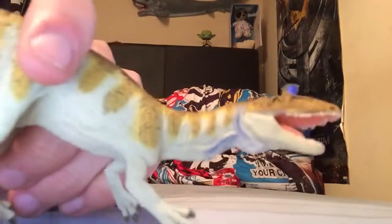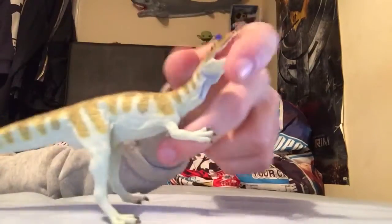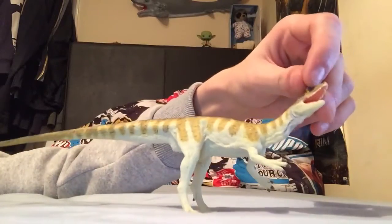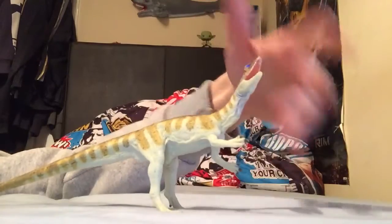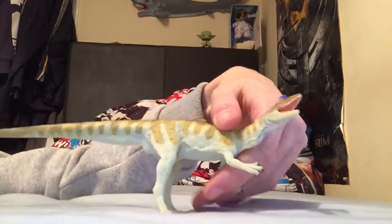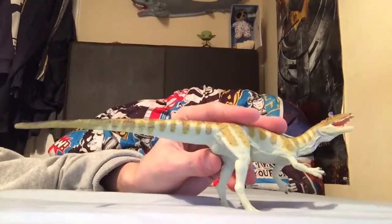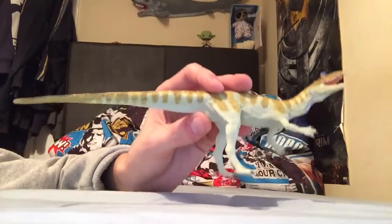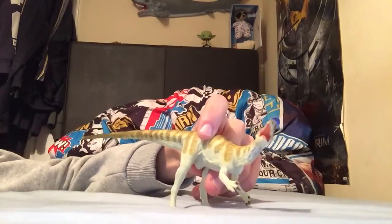I'm sorry about the camera, but obviously you've got a bit of shrink wrapping, but it's not that much. The paint scheme is really good. It does give off that Arctic, Antarctic kind of look, which is really good. The one thing that I really loved about this figure is it's so bizarre, and it's got such a long tail as well. I do like my dinosaurs with long tails.